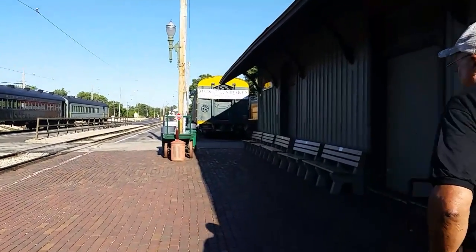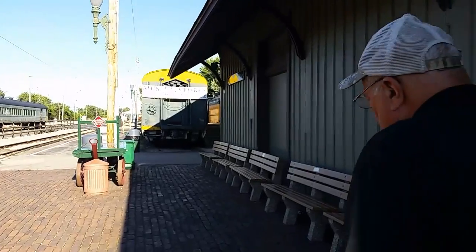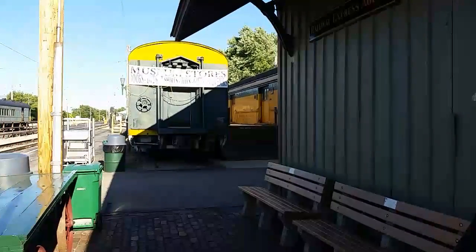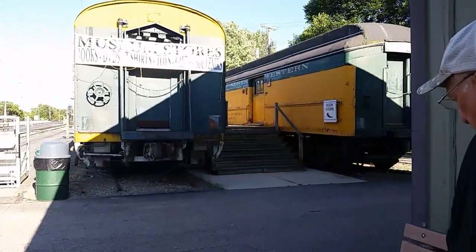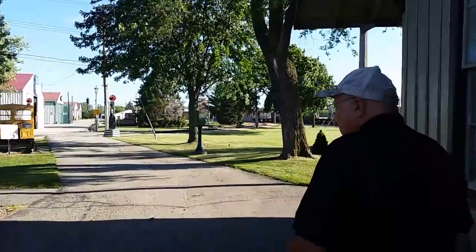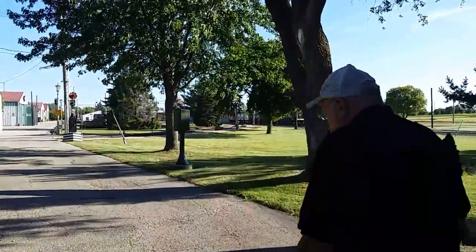And after people take their rides, they'll walk down here to the different buildings. Now, we have quite a few buildings here. We have 9 large storage barns. And the reason that we have those is to get the historic equipment inside so it'll be preserved. And that keeps the deterioration down.